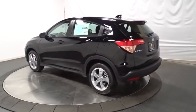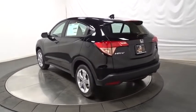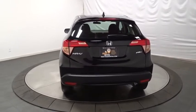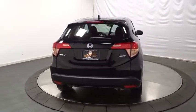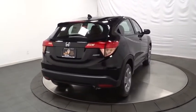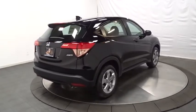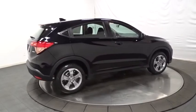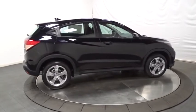Backup camera, keyless entry, Bluetooth, trip computer, MP3 player, tachometer, outside temperature gauge, day and night rear view mirror, brake assist, auxiliary audio input, cloth seat trim, body color door handles, engine immobilizer, low tire pressure warning, four-piece floor mat set. Is love at first sight really possible?